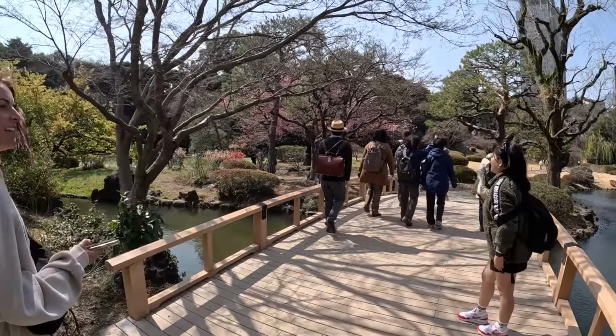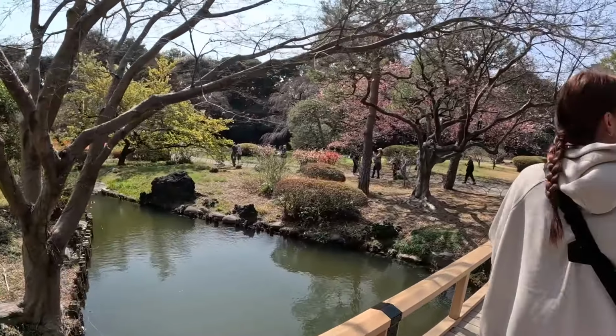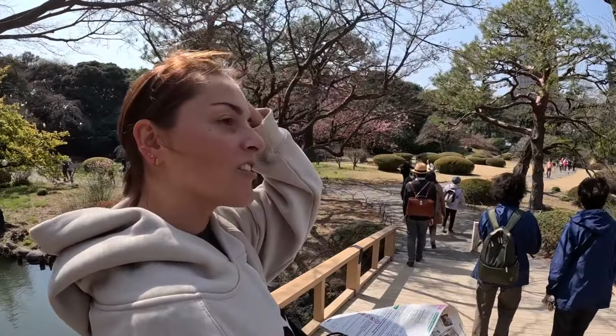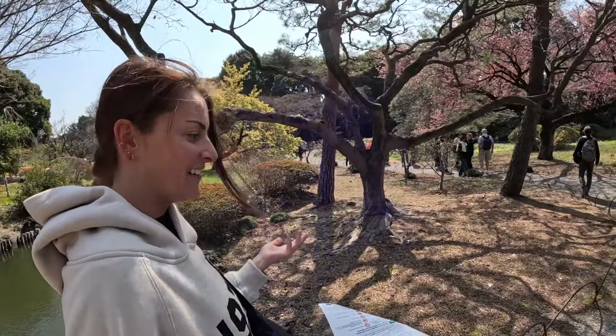But this place looks incredible. So nice. It's designed incredibly. In the UK, the Japanese traditional garden is very popular, especially for people who have a lot of money. I think it looks quite luxurious. They are quite popular though.